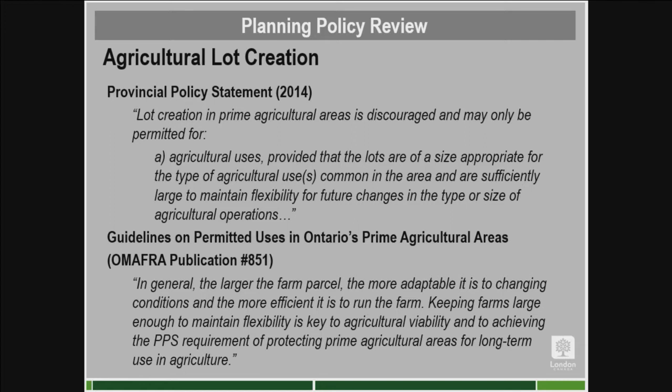There's also guidelines on permitted uses in Ontario's prime agricultural areas, which is an OMAFRA publication. That's the Ontario Ministry of Agriculture, Food and Rural Affairs. And it's intended to assist municipalities and approval authorities in how they interpret and apply the PPS language related to agricultural uses.